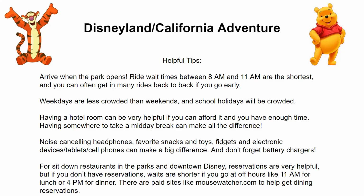If you're trying to get a reservation and one is not available, sometimes if you wait until evening, especially around 8 to 12, a lot of times people will cancel their reservations and you can pick them up there.